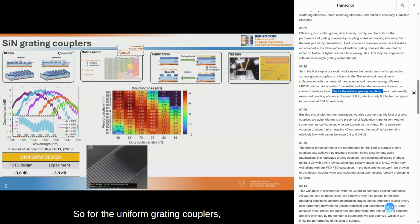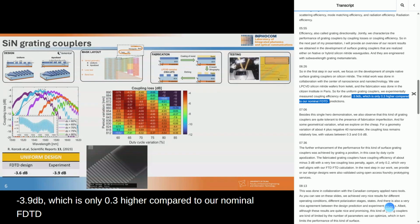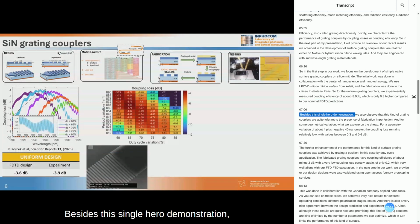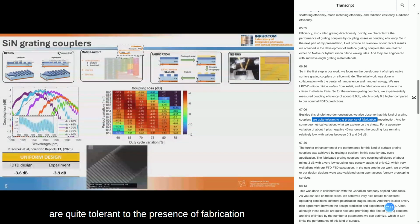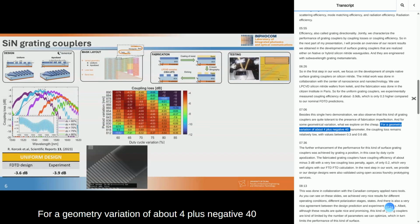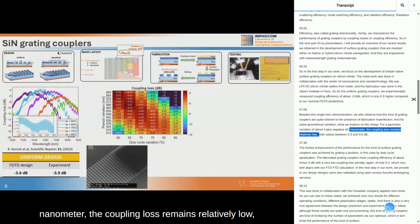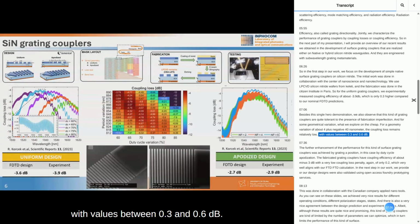So for the uniform grating couplers, we experimentally measured a coupling efficiency of about minus 3.9 dB, which is only 0.3 dB higher compared to our nominal FDTD predictions. Besides this single hero demonstration, we also observe that this kind of grating coupler is quite tolerant to the presence of fabrication imperfections. For the geometrical variation we explored on the chip, for a variation of about plus minus 40 nanometers, the coupling loss remains relatively low, with values between 0.3 and 0.6 dB.